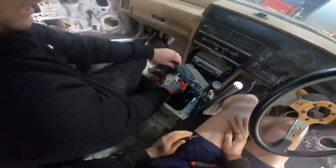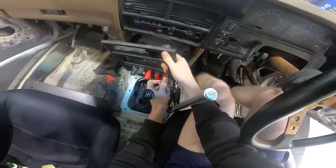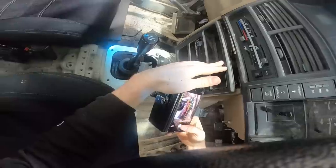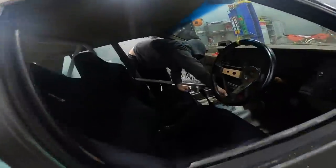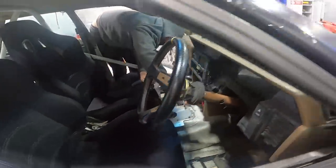If we can try and fix that start button, that'd be good. The start button is dodgy and works on and off. Sometimes works, sometimes doesn't. So we're going to replace it. Check it out. The DIY shifter surround is in. This will help stop flying rocks and rubber smacking me in the face while I'm driving.